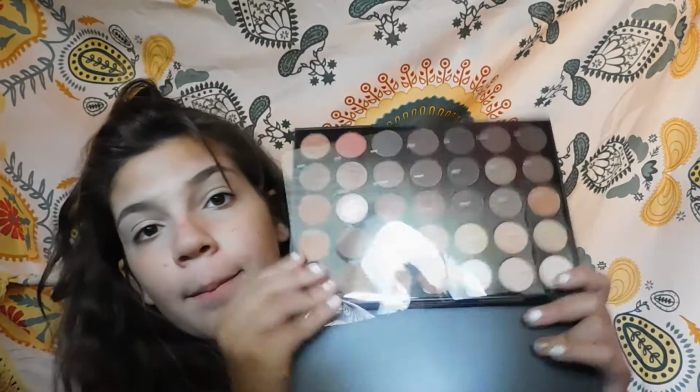This is what the palette looks like, and it was even on sale at Ulta for I think like $15, but I actually paid $12 because people don't know that you can use the Ulta coupon on an already doorbuster item, and especially since this is not a high-end product, it actually took my $3.50 coupon, so I ended up paying $12 for the Morphe palette.